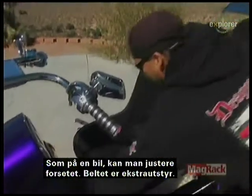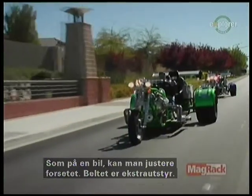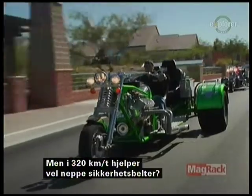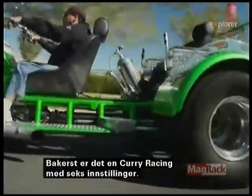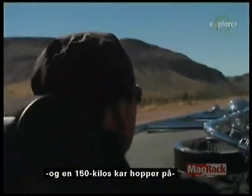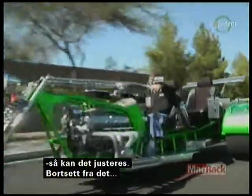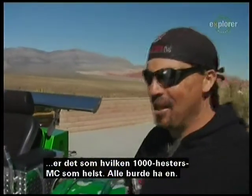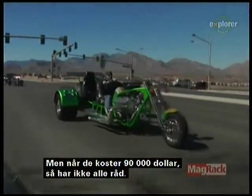Like a car, the front seats adjust. Now, seatbelts are an option, folks. They don't come standard. I guess at 200 miles an hour, what the heck's a seatbelt gonna do anyway? In the back, you got a Curry Racing rear with a 6-way shock. That way, folks, if it's set up for your 140-pound wife and the 340-pound swag decides to hop on the back, there's lots of room for adjustment. Other than that... Yeah, you know, your average 1,000 horsepower motorcycle. Everybody should have one. Of course, starting at $90,000, not everybody can afford one.